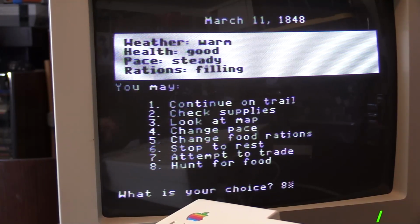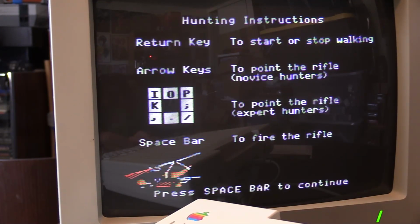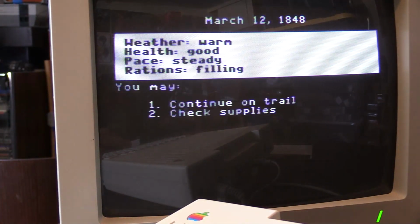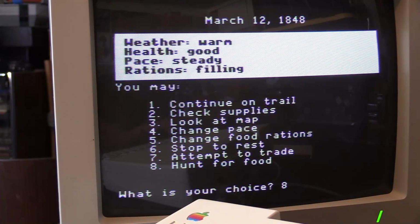Check this out. Later on, there are other animals you can hunt, like bison and things like that. But we'll see here if I can remember the controls. Start walking is return, arrow keys, rifle, space bar to fire. So enter to walk. There's a rabbit. Oh, there's a deer. Oh, there's bison. Oh no. Come on. I gotta get something. Nothing. Unable to shoot. Okay, I'm going to hunt for food again. Let's try again.